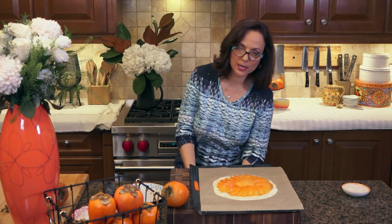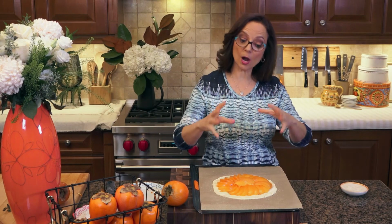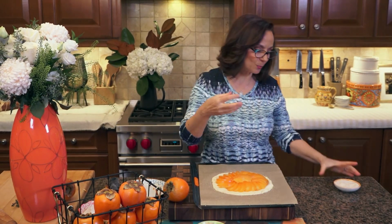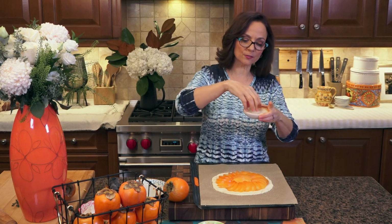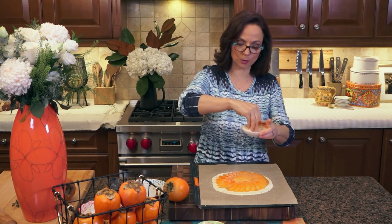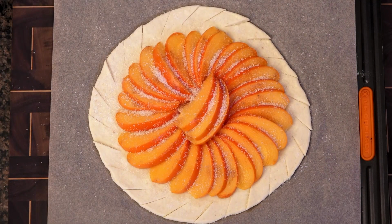Now my oven is set at 400 degrees Fahrenheit, roughly 200 centigrade. And the key here is I want it super hot because that puff pastry is gonna puff quickly. I don't want it to start oozing out butter. Just before it goes into the oven, a little more sugar. Just about the same as I did on the bottom. Look at how beautiful that looks.